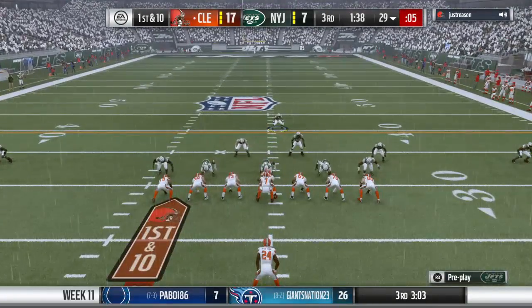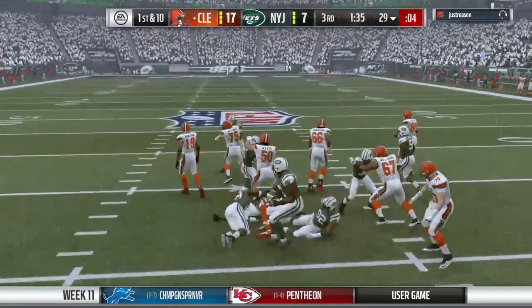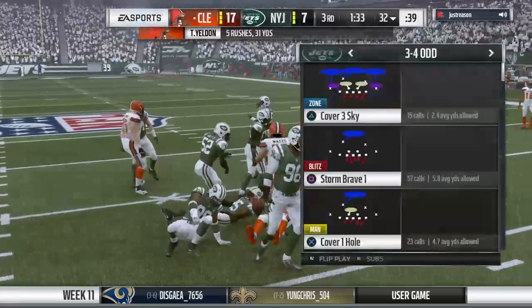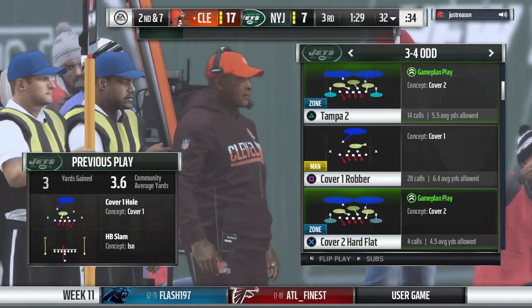Yeldon, the lone running back. And he'll get it up the middle. And he'll slip his way up across the 30 to the 32. Give him 3 on first down. It'll set up a 2nd and 7.